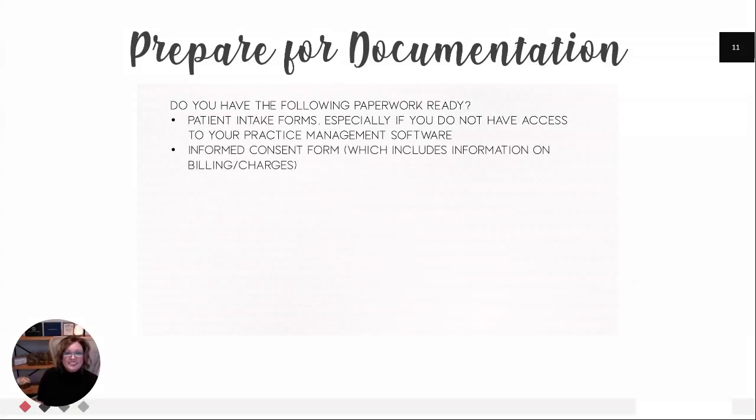Do you have an informed consent form, which includes billing and charges? Common questions we've been hearing lately are really surrounding, do I have to tell the patient that I'm charging them for teledentistry? Do I have to tell them that I am billing their dental insurance? That's informed consent. So you want to make sure that you're never misleading a patient, that you're doing something for free for them, or that you are charging them but you're not telling them until later. You always want to make sure that all of that information is handy, and that you have informed your patient.